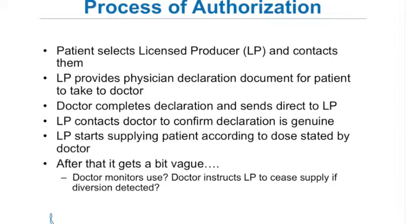With most prescriptions, like if I prescribed a blood pressure medication, then I would be following the patient. I would see them at regular intervals and monitor their blood pressure. I would adjust the dose according to outcome, whereas there aren't any requirements for medicinal cannabis, and there's no limit on the duration of that authorization. So essentially, once you've done it, that's a lifelong authorization, and unless there's a change in the authorization, the dose won't change.